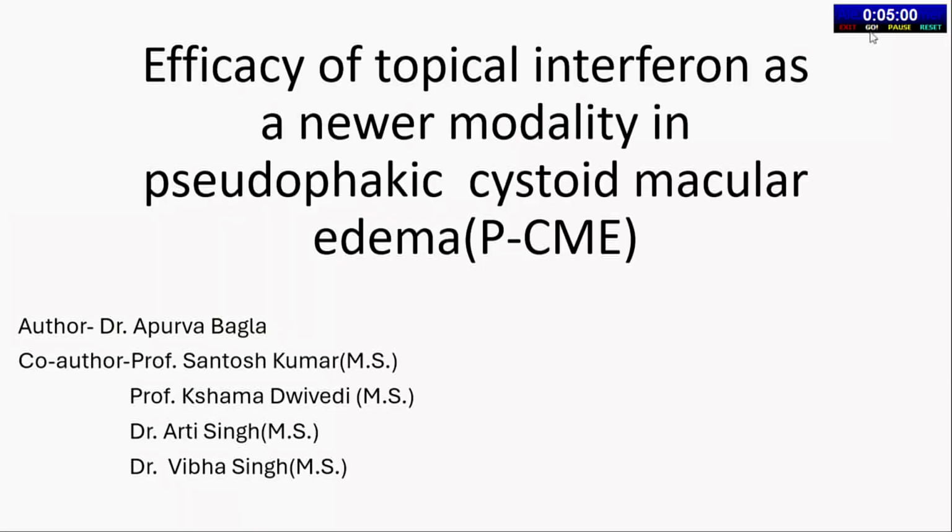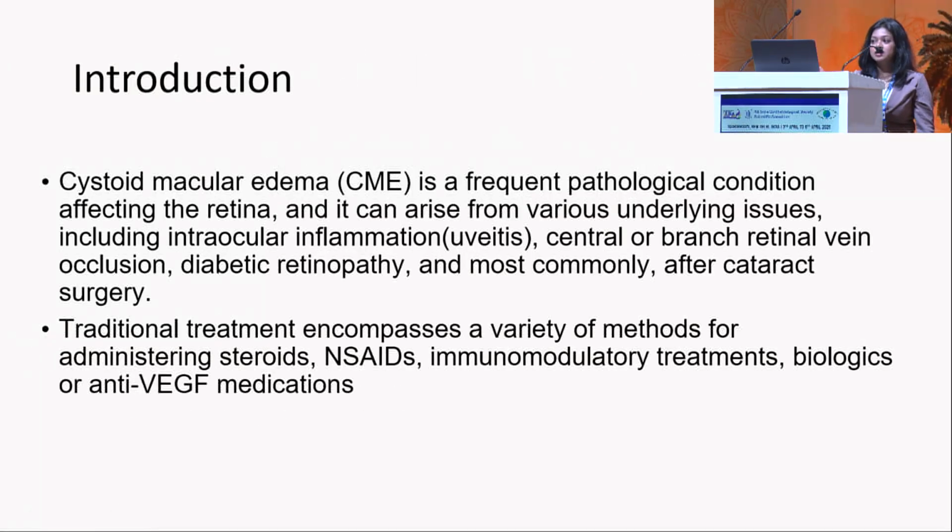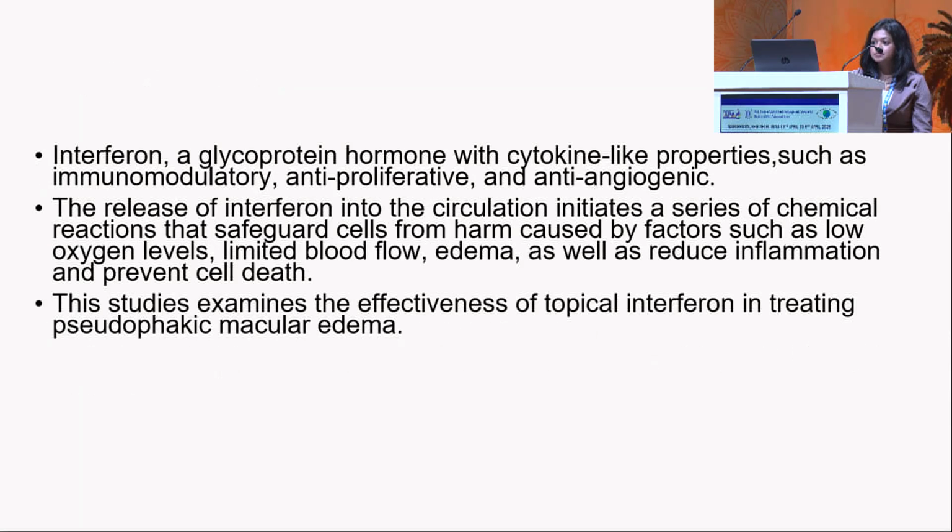Good evening, everyone. My topic for presentation is efficacy of topical interferon as a newer modality in pseudophakic cystoid macular edema. Cystoid macular edema is a frequent pathological condition affecting the retina and can arise from various underlying issues, including intraocular inflammation, central or branch retinal vein occlusion, diabetic retinopathy, and most commonly after cataract surgery. Traditional treatment encompasses a variety of methods for administering steroids, NSAIDs, immunomodulatory treatments, biologics, or anti-VEGF medications.